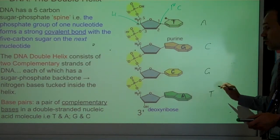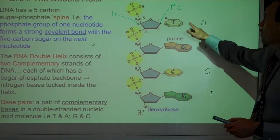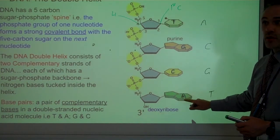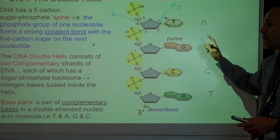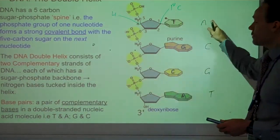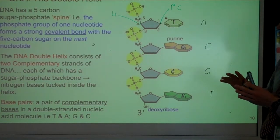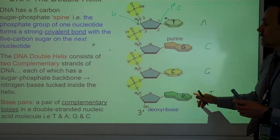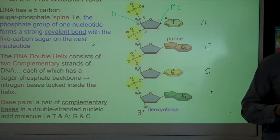T. So what you are telling me, and you need to listen to this idea closely, is that if I know the sequence of one strand, then I know the sequence of the other strand, straight up. And that's what complementary means. They are complementary strands. They're not mirror images, but they are complements. If you know the sequence of one, you know the sequence of the other. G always goes with C, T always goes with A.